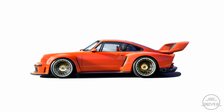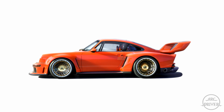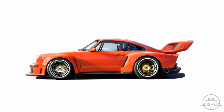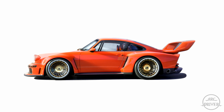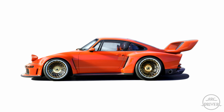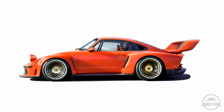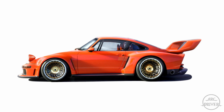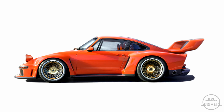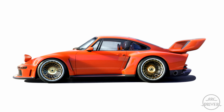The DLS Turbo looks incredible, but I have to say it would have been really cool to see Singer go full 935 and give this car a slant nose with pop-up headlights. But I'm sure for a few $100,000 extra, they could probably make that happen, and I wouldn't be surprised if one of their clients actually requests this.